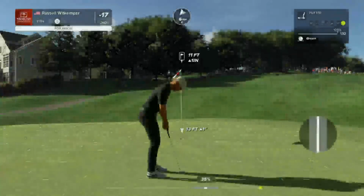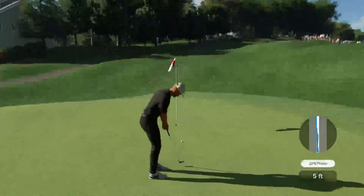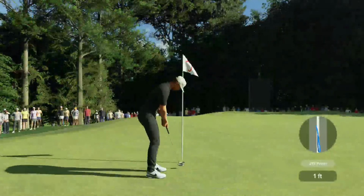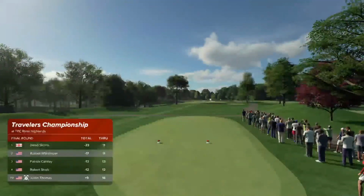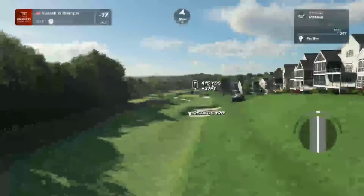And this player seems to not be too intimidated having Justin Thomas in their group today. That was a fantastic shot into this green. In she goes. Let's head to the next. This hole here is a par 4.